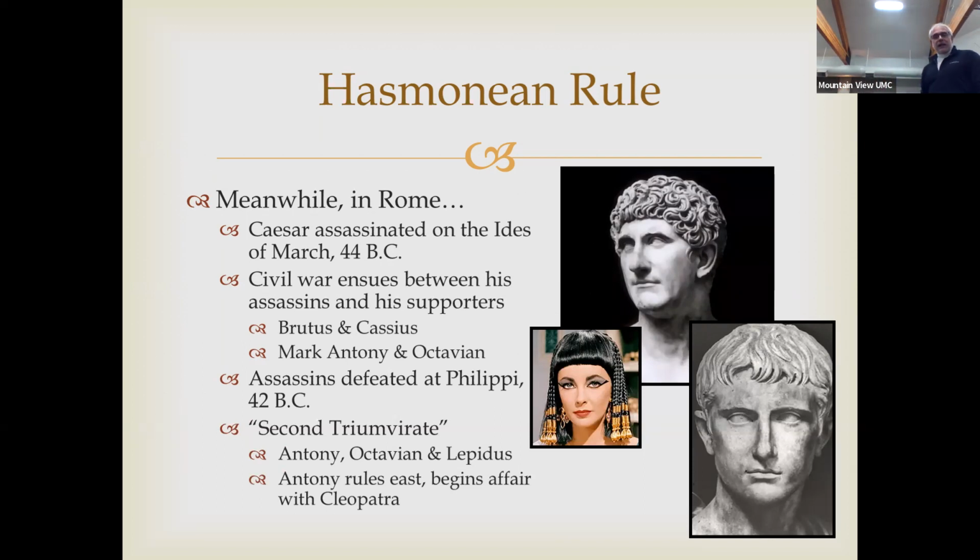So the guys that assassinated Caesar are Brutus and Cassius, and Caesar's followers are Mark Antony and Caesar's adopted son, a kid named Octavian. So a big battle occurs a couple of years later in 42 BC, the Battle of Philippi, and the assassins Brutus and Cassius are killed in that battle. So now we have what's called the Second Triumvirate, rule of three men. The two biggies in the Second Triumvirate are Antony and Octavian, okay?